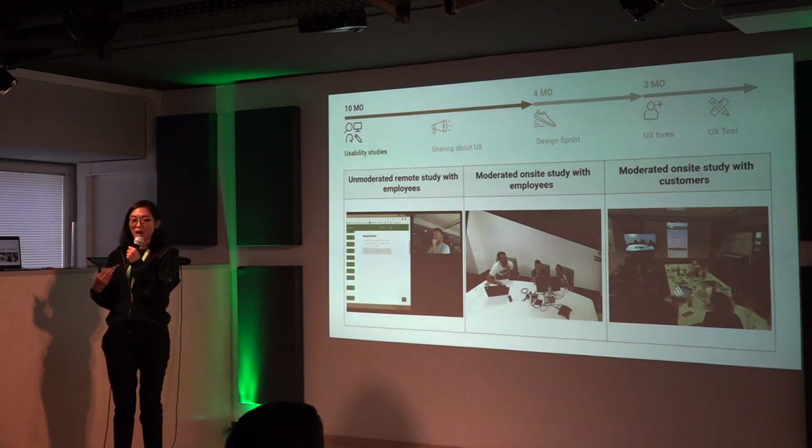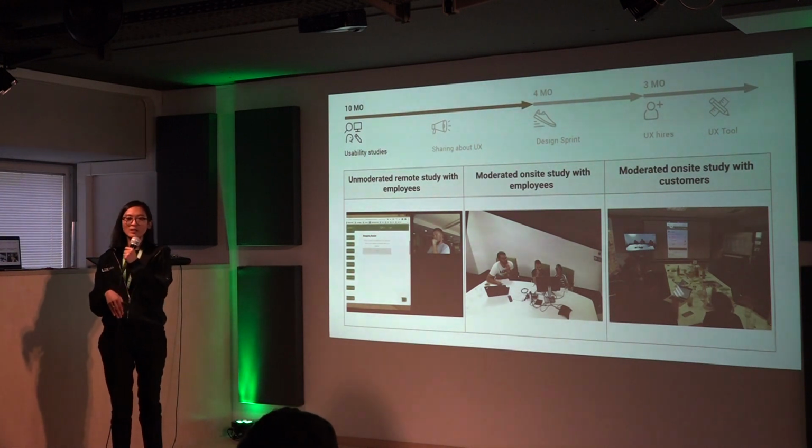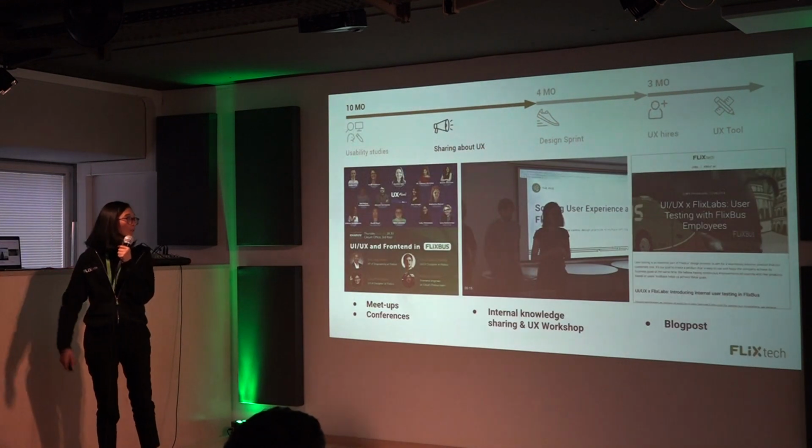So I see our role as user researchers here as more like a facilitator. We don't tell people, hey, the user said this, we should change it this way, but we give more recommendations to them and they decide themselves how they want to proceed.